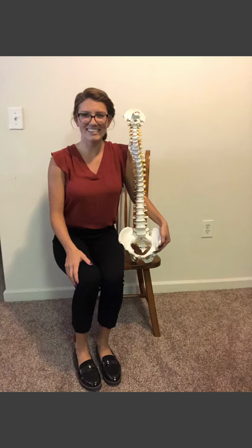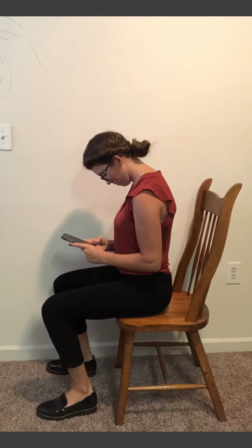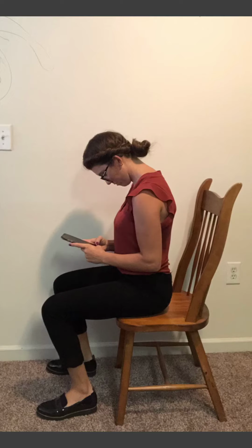This patient is texting. I'd like for you guys to look at her spine and you tell me if this is proper position or improper position. You're right. This is the wrong way to sit. You can tell that her head is flexed so far forward to look at her phone that it's going to affect the joints and the bones in her neck, which is going to lead to pain, and over time this may cause a chronic issue.